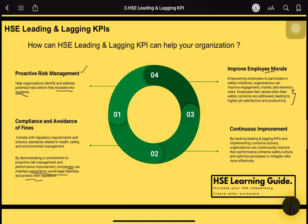And lastly, continuous improvement. By tracking leading and lagging KPIs and implementing corrective actions, organizations can continually improve their performance, enhance safety culture, and optimize processes to mitigate risk more effectively. So basically, when you have a benchmark of KPIs in terms of HSE, you will know where you currently are. You know the trending, you know what to improve, and you have the processes to support your organization in continuous improvement.